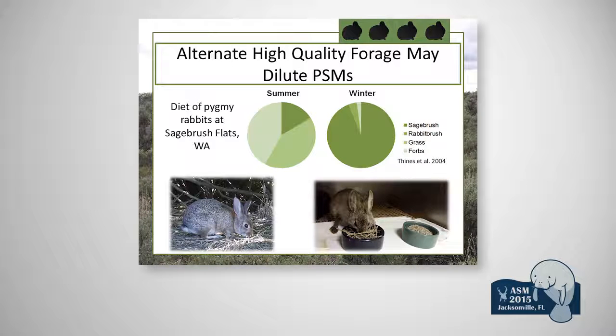Studies at Sagebrush Flats, which is another study site where pygmy rabbits occur in central Washington, have shown that pygmy rabbits consume about 25% sagebrush in the summer, which is the darkest green portion on that graph, but they consume about 75 to 99% in the winter, which is still the dark green portion on the graph. Our results suggest that pygmy rabbits and cottontails may consume more leaves when they're eating less sagebrush and when more alternative high-quality diets are available, and this suggests that they may be able to dilute the toxins in the sagebrush by consuming a wider variety of vegetation.